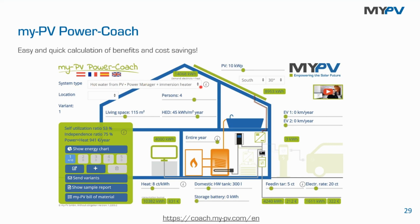For example, Actor with immersion heater. You just choose this system type, and you can calculate, you can simulate your project, but you can expect that it's getting much better with AC ELWA 2. Self-utilization ratio will be slightly higher. Independence ratio will be slightly higher because we have a bigger power control range, actually. So this is the way to answer the request from the customer side.